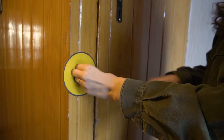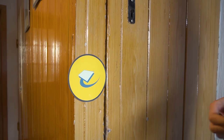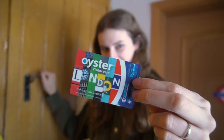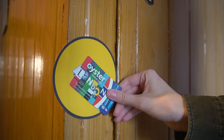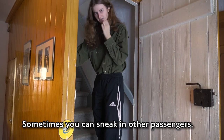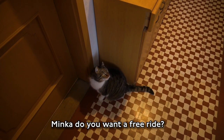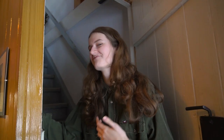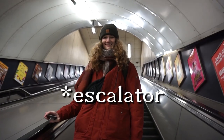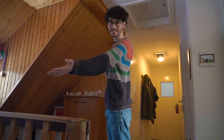This is the tap thing where you pay. Yeah. So in order to get inside, you have to pay with your Oyster card. So I'll tap. Sometimes you can even sneak in our passengers, but only small. Minka, do you want to get a free ride? Yes! Yeah! Well, that was not quite legal. So now let's come inside of the Mecklenburger Underground. We'll take this elevator upstairs, and here we are already in the next station.